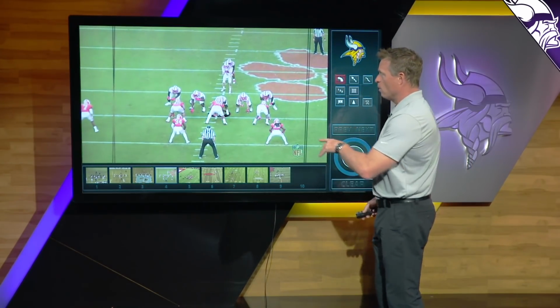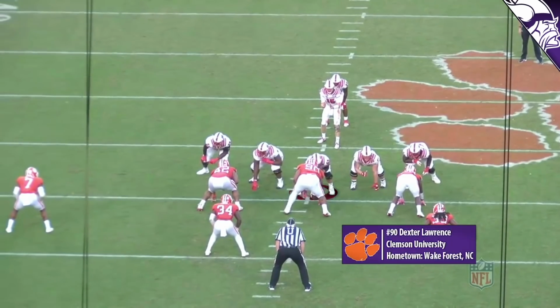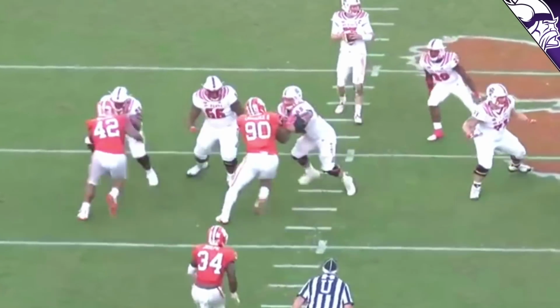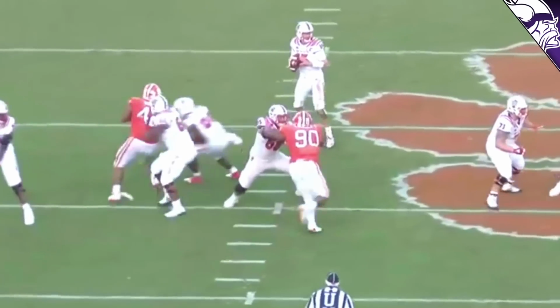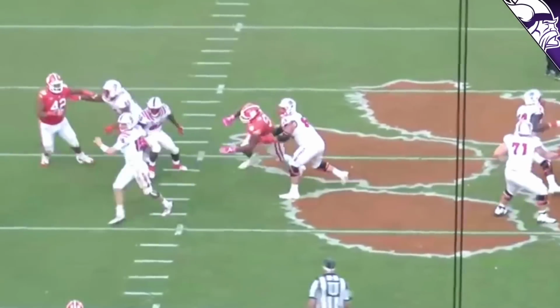Now, going against another first-round draft pick right here up front, defensive lineman Dexter Lawrence from Clemson. We all heard about Dexter. We know about his size and his athleticism. Great job here. Feet always square. Staying square, pushing himself, keeping him engaged in the block, gives the quarterback plenty of time.